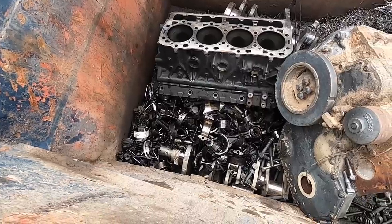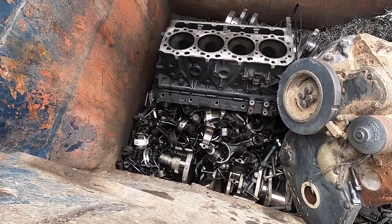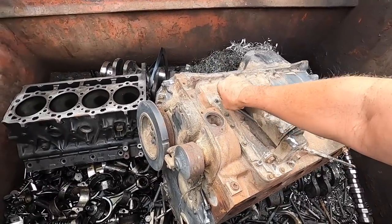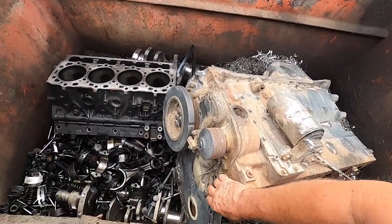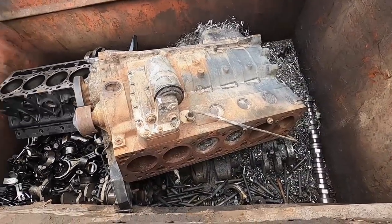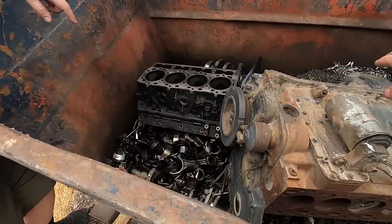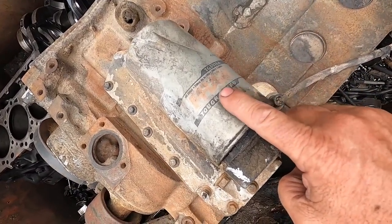This is not even a lot. You should see when we just barely dumped this thing. It looks like mostly junk to me. Do you want that block? Yeah, I want to take this thing and try to get it apart. We can dig it out of there. I mean, it's rusty, but... Oil pump on it. The only thing that concerns me about this... Yeah, I think the crank is toast in it, to be honest with you. This is a no-no. Fram oil.